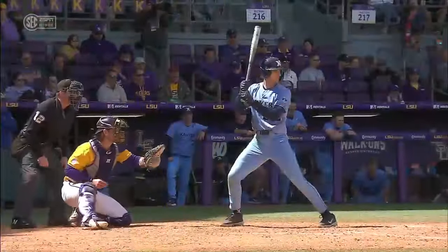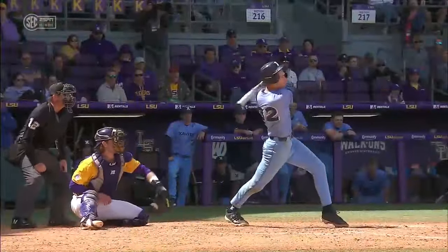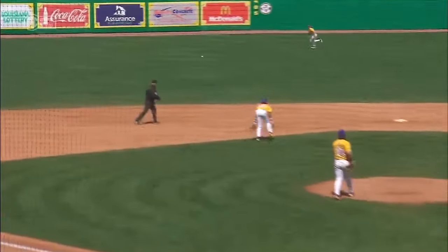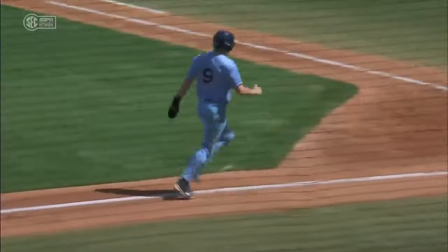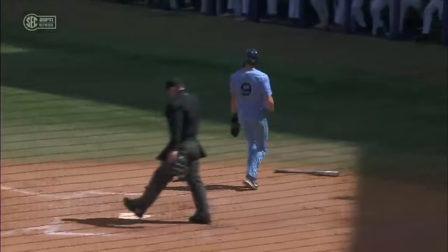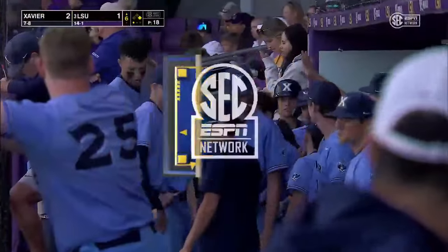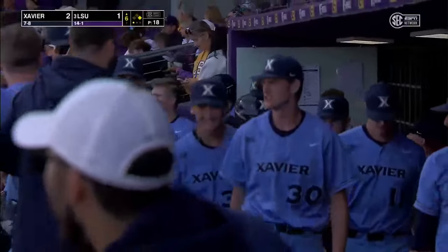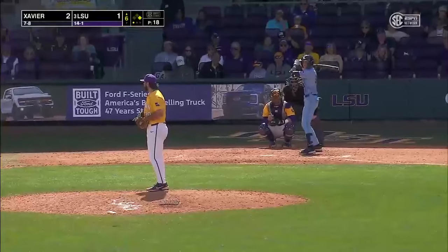Cushing, the senior, just kept hanging around, fouling balls off, and then Ackenhausen made a mistake, hung an off-speed pitch up around the letters, and Cushing made him pay for it. And to the point you made earlier, Ronnie Rantz, walks to open an inning often are lethal. That's been the case the last two innings.